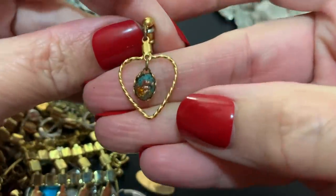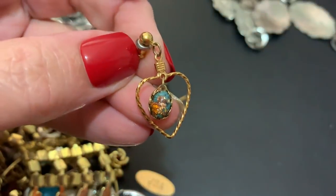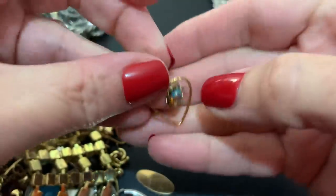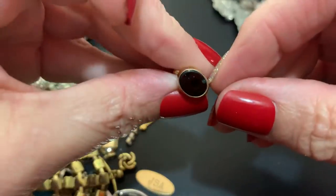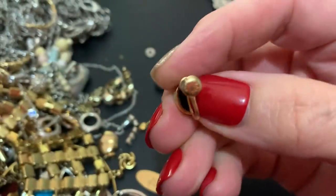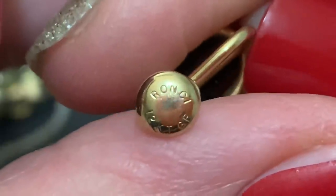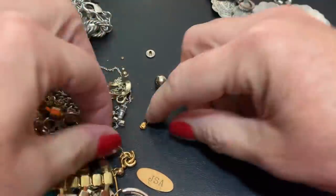This is so cute. Very cute. I don't know what that is in the middle. I guess it's just some kind of plastic with some metal flake in it. I don't know if there's a special name for that. There's some verdigris, I think, on there. Maybe it's gold filled. It says... Is it Ronki? Yep, it is gold filled. Might not be verdigris then.